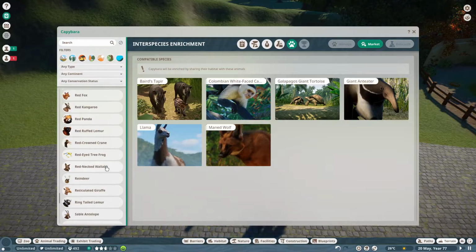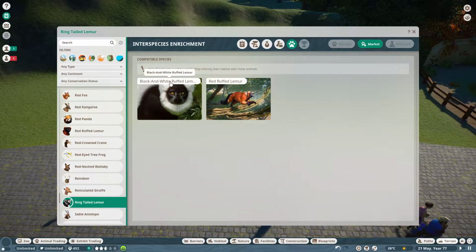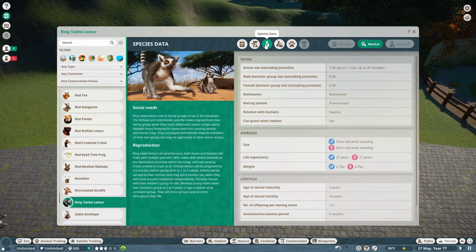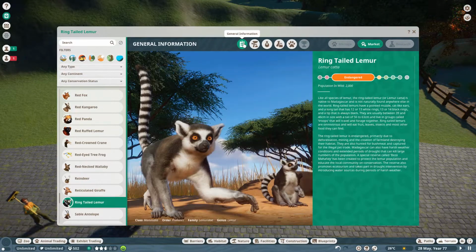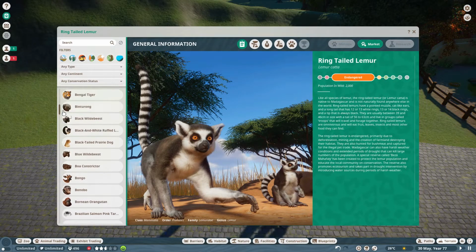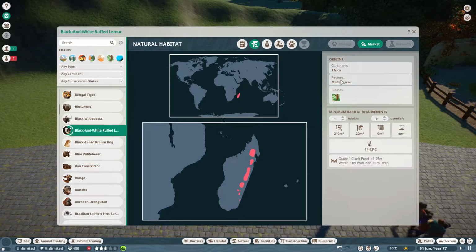Now, where are the lemurs? Are they red? Yeah, red. No, not the red ruffed ones. No, the ring-tailed lemurs. Here we go. That's what I want. Or is it the black and white ruffed lemur? Hang on, there's so many different lemurs. I didn't realise we had 3 different types. What are these ones? Let's have a look. Those are African. I don't think it is them. I think it must be the other ones then. Let's have a look. Are these, yeah, the Madagascar ones.